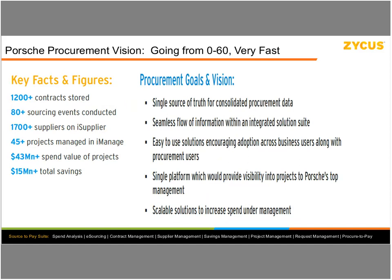And from a management standpoint, the top leadership of the business wanted visibility into those projects, and a significant volume of projects and spend. You can see over 1,200 contracts. In the initial phase, they did more than 80 sourcing events, onboarded over 1,700 suppliers, and tracked over 45 discrete category-level projects in the project management tool iManage, with a significant savings contribution from those projects of 15 million plus.